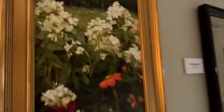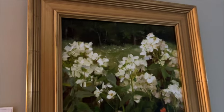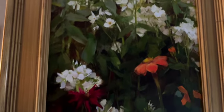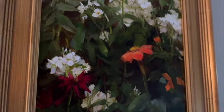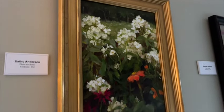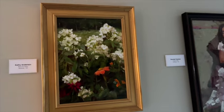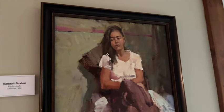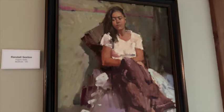Leslie Wilson. Our friend Kathy Anderson. Beautiful plein air demo. I mean, that's amazing. She's gotten so good at being able to paint from life and do those demos. Randall Sexton. Probably a demo study that he did here.